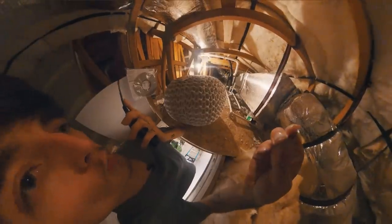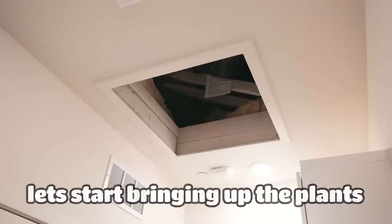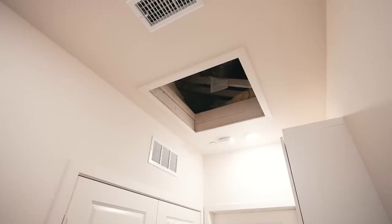So far, we have our chair up here. Oh my God. What is it you need next? Let's start bringing up the plants. Over. I almost just fell, bro. Just hit my head. Over. Plants are coming up. Over. Plantage, over. All right, this will go.